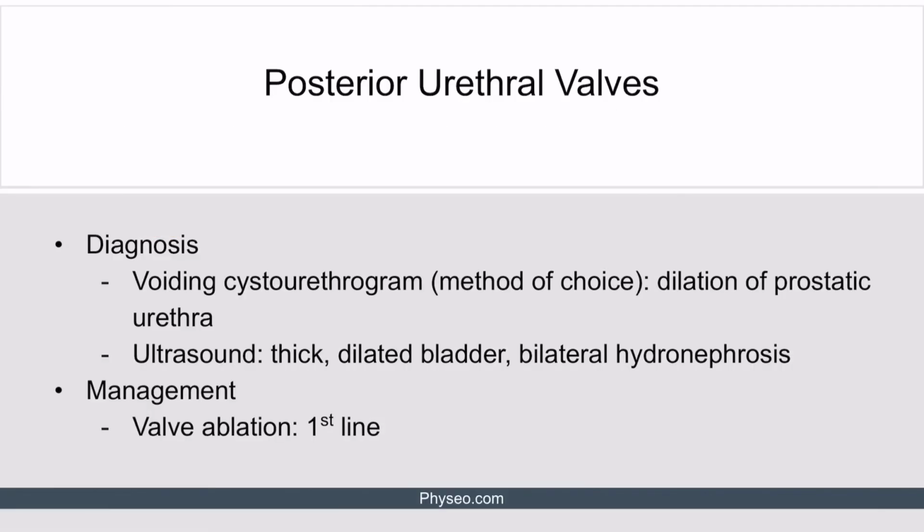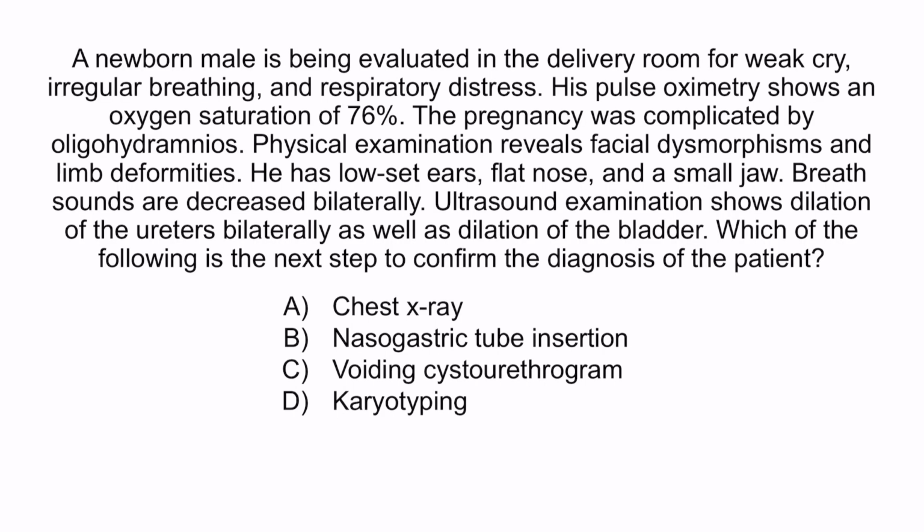Recall that the method of choice for diagnosing posterior urethral valves is voiding cystourethrogram, where dilation of the prostatic urethra will be evident. On ultrasound, a thick, dilated bladder and bilateral hydronephrosis is characteristic. The first-line treatment for posterior urethral valves is valve ablation, which relieves the obstruction and allows urine to flow from the bladder to the urethra. Now let's see why other options are incorrect.